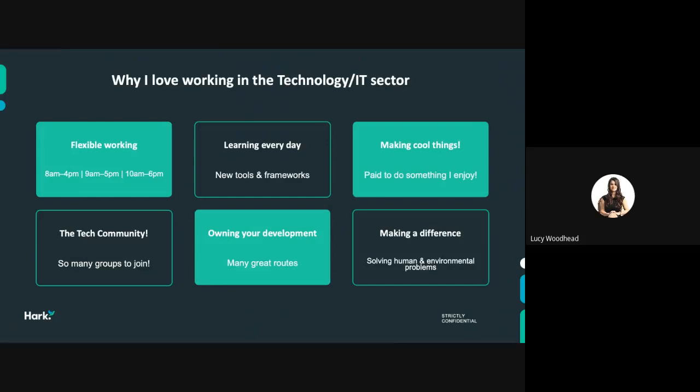And then finally, making a difference. So I know that in my work, the code that I'm producing is helping to solve human and environmental problems. And by that I mean we're helping to save energy, and in doing that, we're actually saving companies a lot of money. So that's really satisfying to know.